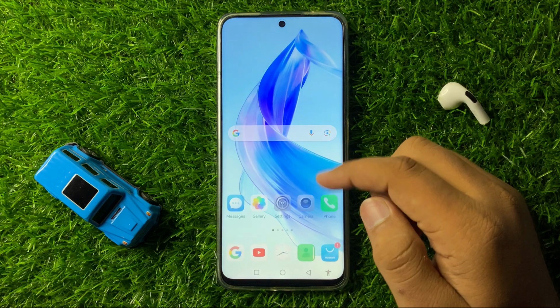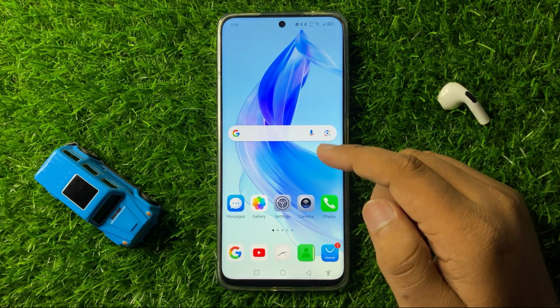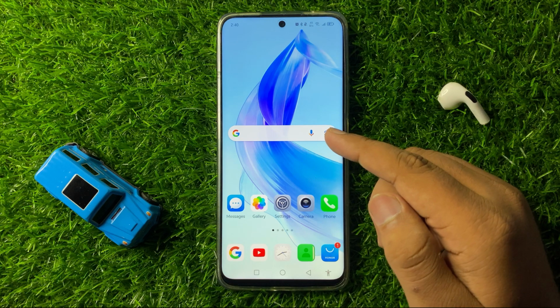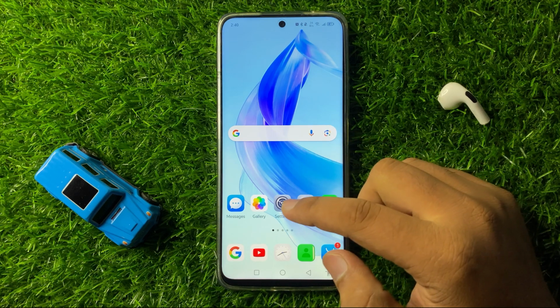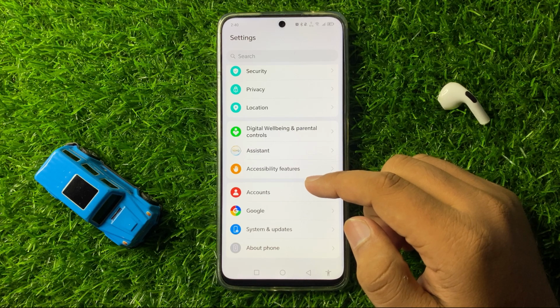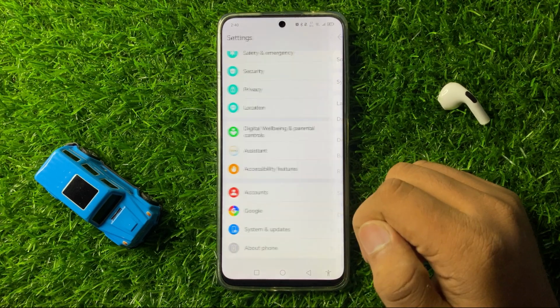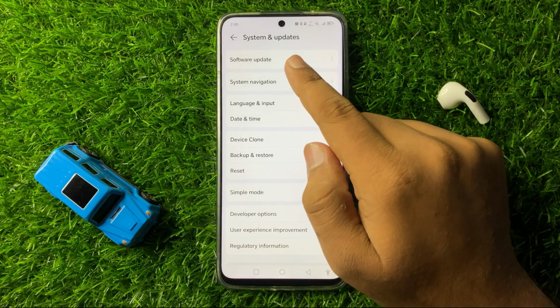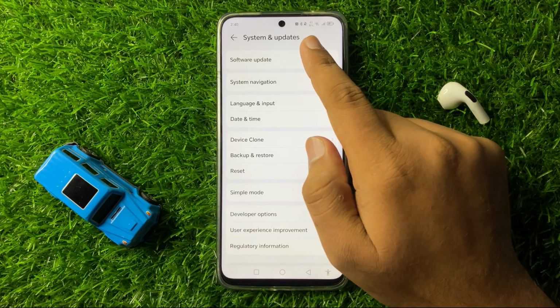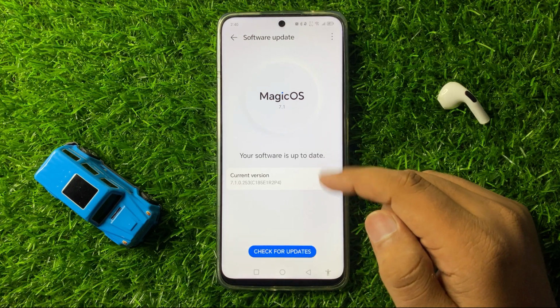But if you are still facing the issue, then the next solution is check for software updates for your phone. So to check for updates, open settings again, scroll down to the end and click on system and updates.